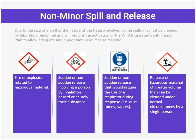Due to the size of a spill or the nature of the hazard involved, some spills may not be cleaned by laboratory personnel and will require the activation of the Wake Forest University Integrated Contingency Plan to allow adequate and appropriate resources to respond. This will occur in instances of a fire or explosion related to hazardous material, the sudden or non-sudden release involving a poison by inhalation hazard or acutely toxic substance, sudden or non-sudden release that would require the use of a respirator during response, and release of a hazardous material of greater volume than can be cleaned under normal circumstances by a single person.